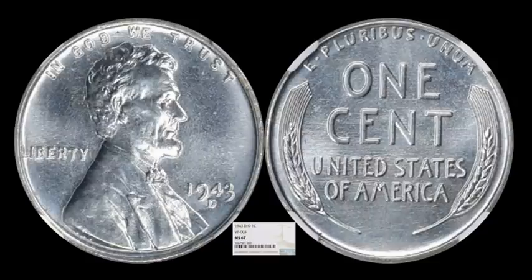Just so happens that this one is an NGC graded Mint State 67. But most importantly, it features a D over D repunched mint mark. Not the prototypical Big Daddy RPM, but there are a few RPMs for this particular date. This one is cataloged as VP-003. So that's worth noting. This particular RPM is quite minor compared to some others, but because it's sitting here, graded and attributed with that RPM, it's kind of a big deal.